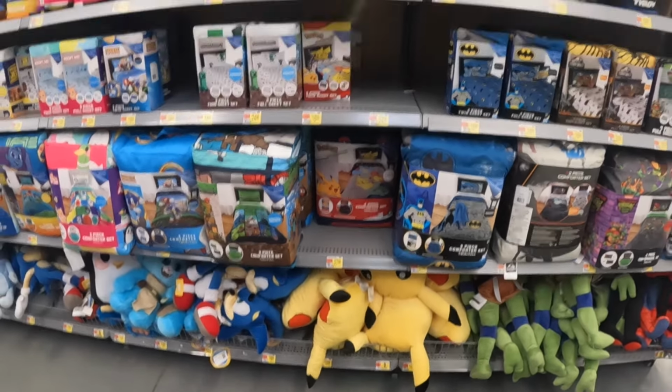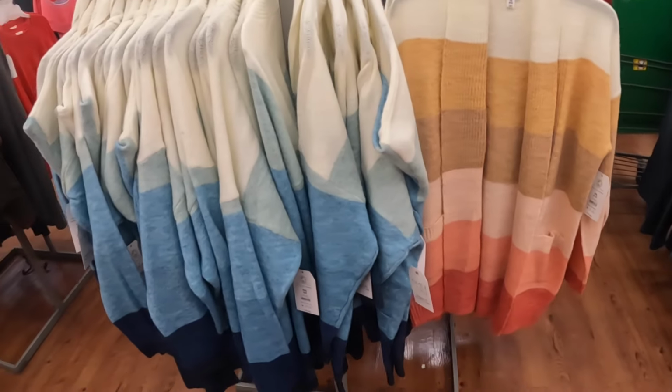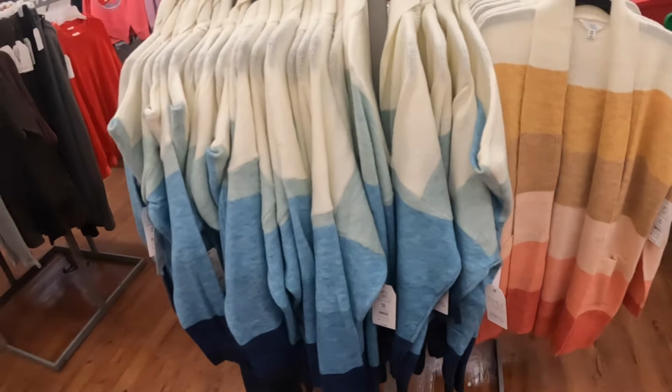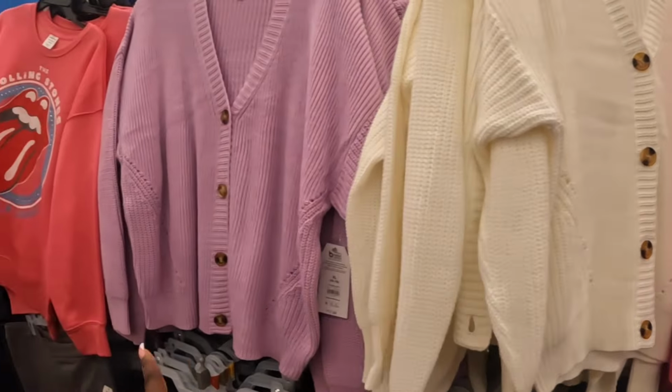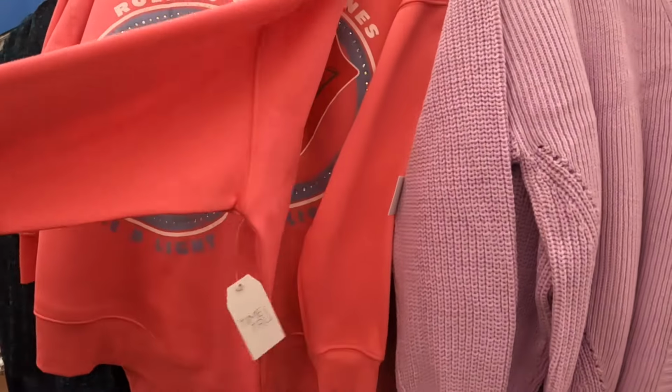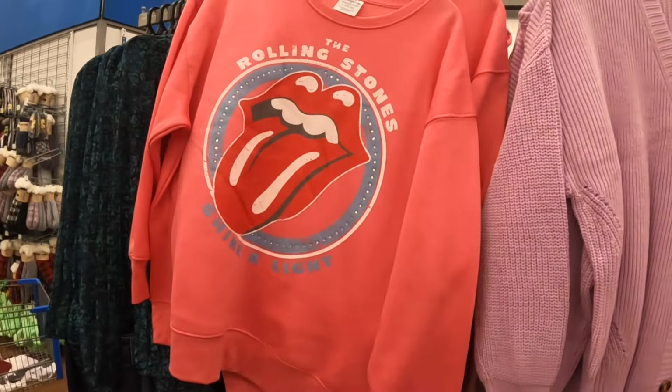Alright, so I came all the way back to the end so I can start off with the clothes. This cardigan is 19. They also have this brown one right here. And then look at these sweaters. Time and True. Purple, cream, and pink. These are 18. And this one is 15. Rolling Stone. And these by Time and True are 17.